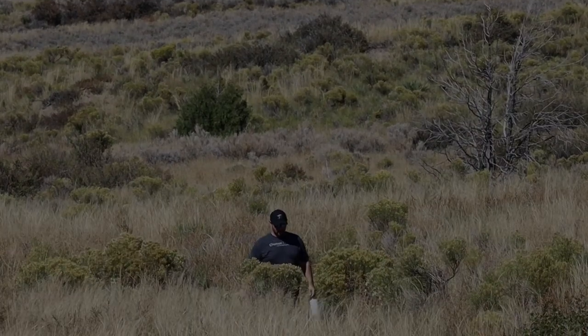So to start, we do have full hookup sites. It's only 30 amp, but they are full hookup. The problem with it though is that the inlet to the sewer is higher than the outlet from my RV. So you know what happens? The hose just fills up and stays that way until you do the walk back and forth, back and forth.